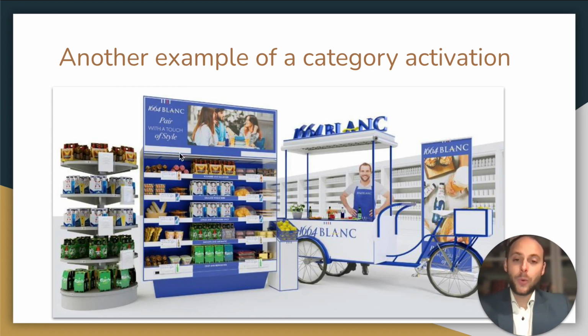You have awareness up here, so building awareness for shoppers to come and see the aisle or the display. You have a sampling cart here with someone that can hand out some samples, maybe some food pairing, which would be the example here. So people really get the chance to experience the products. You even have a shopper solution with some lime and citrus that you can use together with the beer as well as the French food.